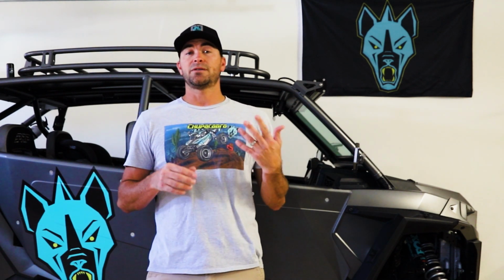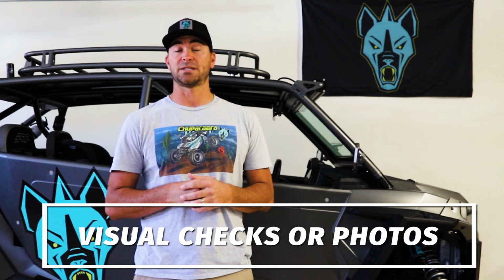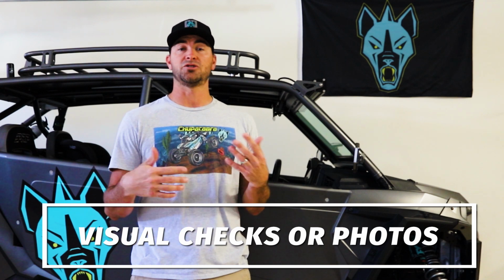All right, guys, step 2, here's some visual checks, or probably even smarter, get some photos of these detailed shots before you even go take time out of your day to go check it out. This is going to give you a really good reference on how abused the vehicle has been and if it's worth your time to even drive out and look at it, let alone make a serious offer on it.